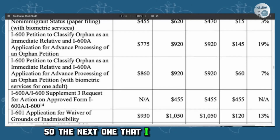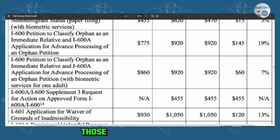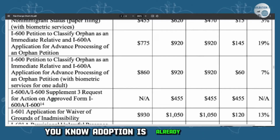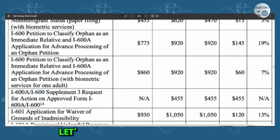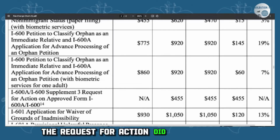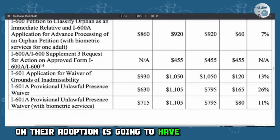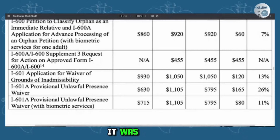So the next one that I want to talk about is the adoption forms. Those are going up, okay? Unfortunately, adoption is already expensive, and USCIS is like, let's make it even more expensive. So before this form right here, the supplement did not have a fee. Okay. The request for action did not have a fee. Now it has a fee. So now whoever is filing under adoption is going to have to pay more than it was before.